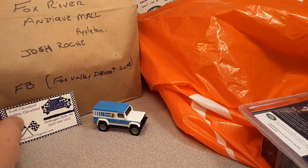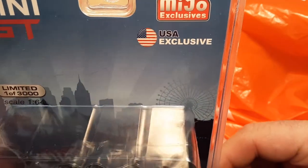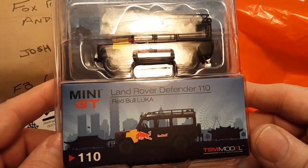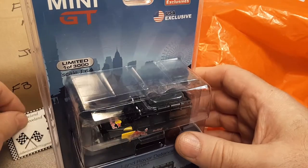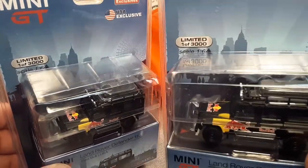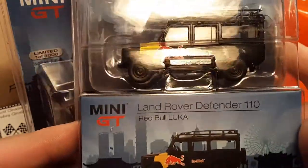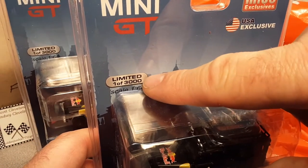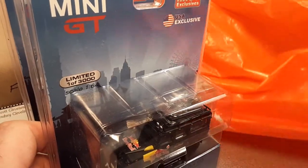So Lindsay sold me these. Ba-bam! Yes, that's right. Check this out. Sorry for the glare. But this is the U.S. exclusive, Miho exclusive, 3,000 of them made, and Red Bull Luca. So, anyway, she had several there, not all 3,000 of them, but she had several there, and I bought one right away just to make sure that I had it. And then sales went so well, and I was able to do another one. So I bought another one, and very nice, no shipping. They sell them just, you know, like simple retail. So I picked up two. Yes, so there's 3,000 of them. Well, 2,998 still out there, because I got two of them.